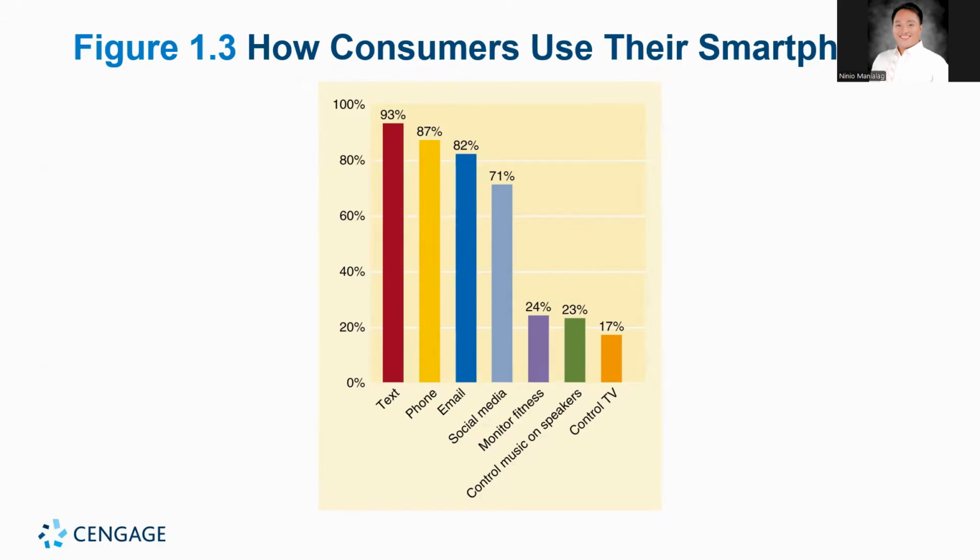The highest usage shown in the figure is text messaging at 93%, which means that communication remains one of the main reasons people use smartphones. People use texting to communicate quickly with family, friends, customers, and businesses. For example, businesses use text messages to send updates, promotions, order confirmations, and customer notifications. Aside from text messaging, smartphones also continue to serve their original purpose of voice communication. Making phone calls remains an important smartphone activity because it allows direct and immediate communication between people and organizations. That is why, according to the figure, phone calls are at 87%.